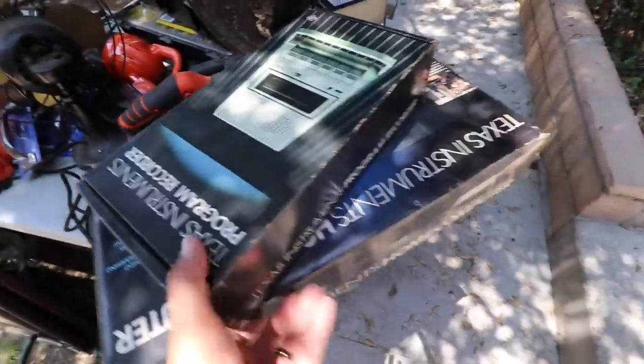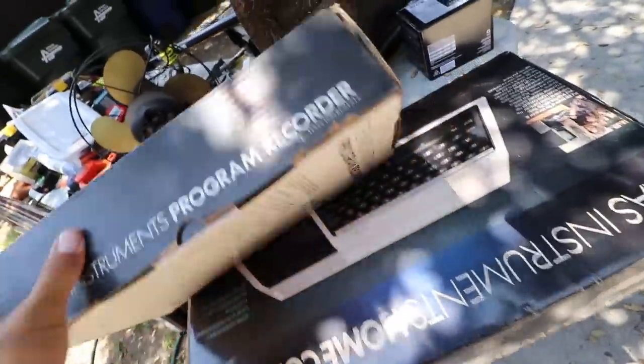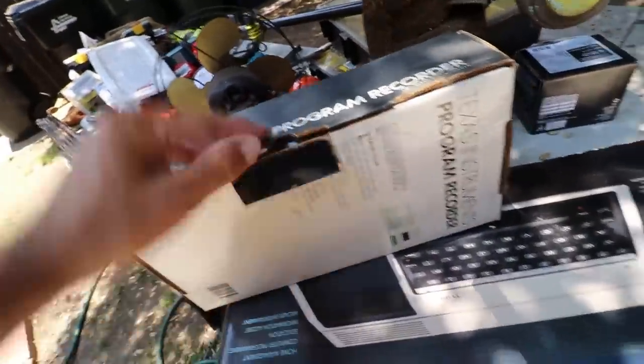Still can't believe this had video games in it. Oh, so cool, man. Freaking days of gaming when nobody's talking about gaming. I haven't seen this one yet in the box. Let me see how good this looks. The box itself looks like it might be pretty good. It looks good. It's great, actually. Oh, yeah. This is fantastic condition.